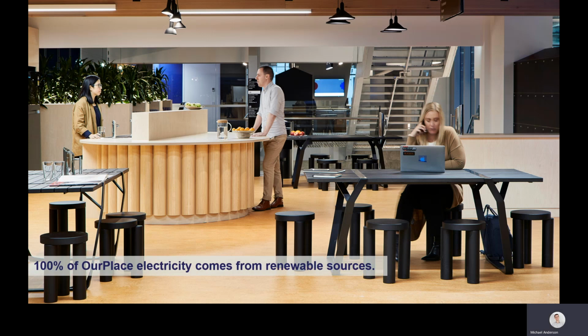So the Our Place facility is backed by 100% renewable energy through a large-scale power purchase arrangement for at least 10 years. This ensures that we have a one-to-one matching of large-scale generation certificates with every kilowatt hour of electricity used.